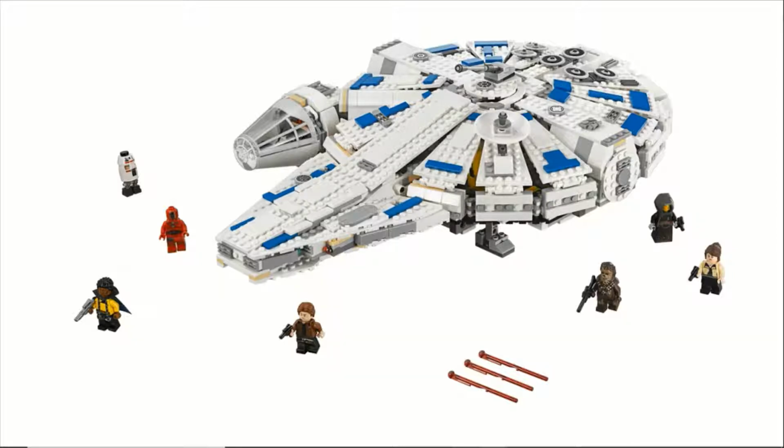You get DDBD, who is the white droid up there on the left, excuse me. You get the red Kessel droid, and then you also get Quay Tolsite, who is, I believe, the leader of the Kessel mine, right there on the right side, a little bit above Kira. This does come with a couple of play features.